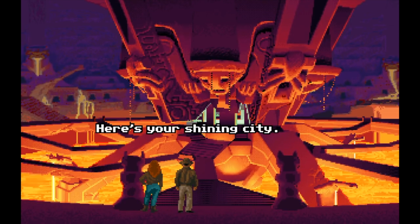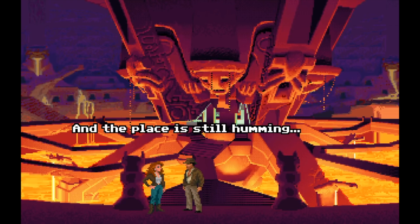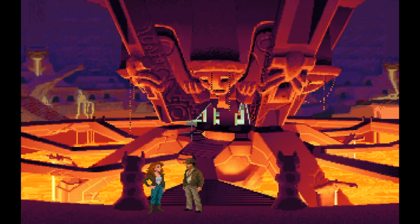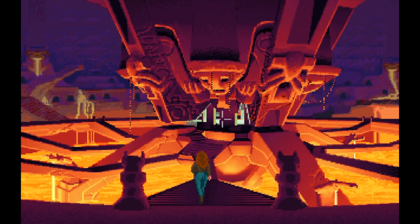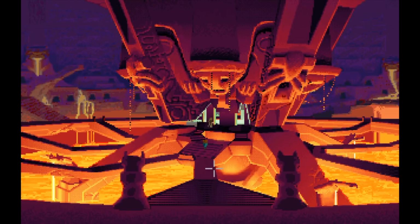Here's your shining city. Not what I expected, that's for sure. Not what I expected either, but jeez, is it beautiful. I love how they start with that shot of the crazy apparatus above and then tilt down to the city here. Lucasfilm could easily have made a film out of this, and I really wish they had, because the story in this game is just so good. It's just so much better than the Crystal Skull.